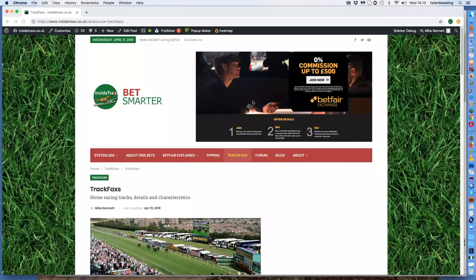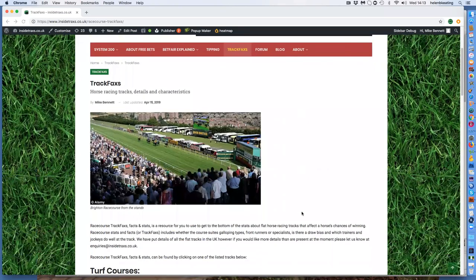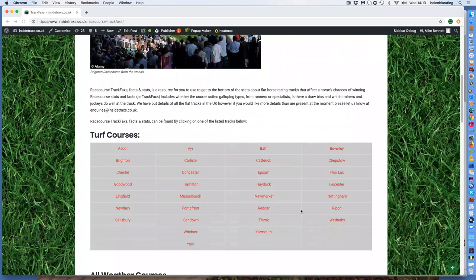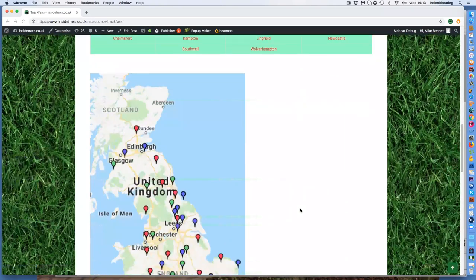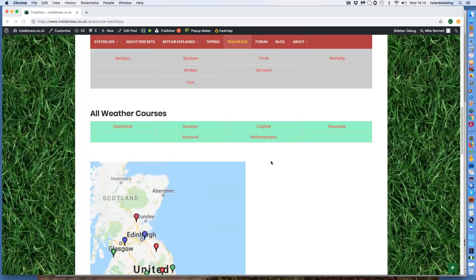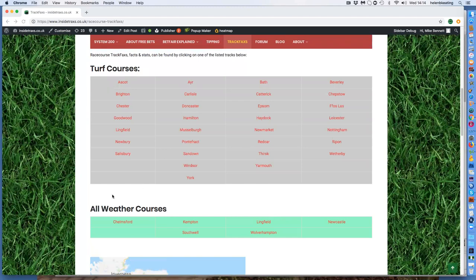So we've just seen the newsletter, and now I'm back into the website, and I just clicked on TrackFax. And TrackFax is quite a useful tool for you. We spent some time looking at each of the different tracks, only, by the way, flat, even though we do tell you where all the tracks are in the UK, so that's quite a nice little thing. If you go, oh, I wonder where that is, you can see blue's the flat courses, green mixed flat jumps, and red is jumps only. We focus on turf courses, flat, and all-weather courses, again, on the flat.